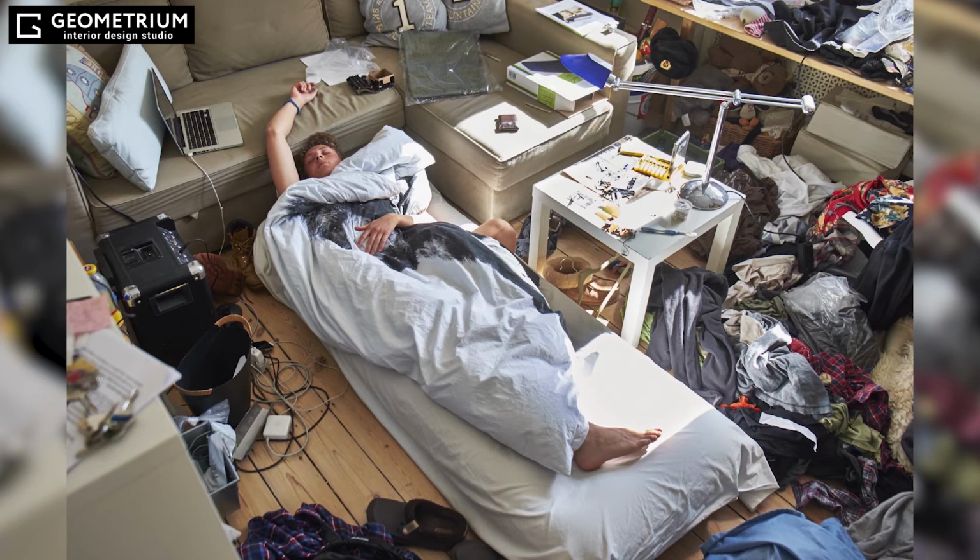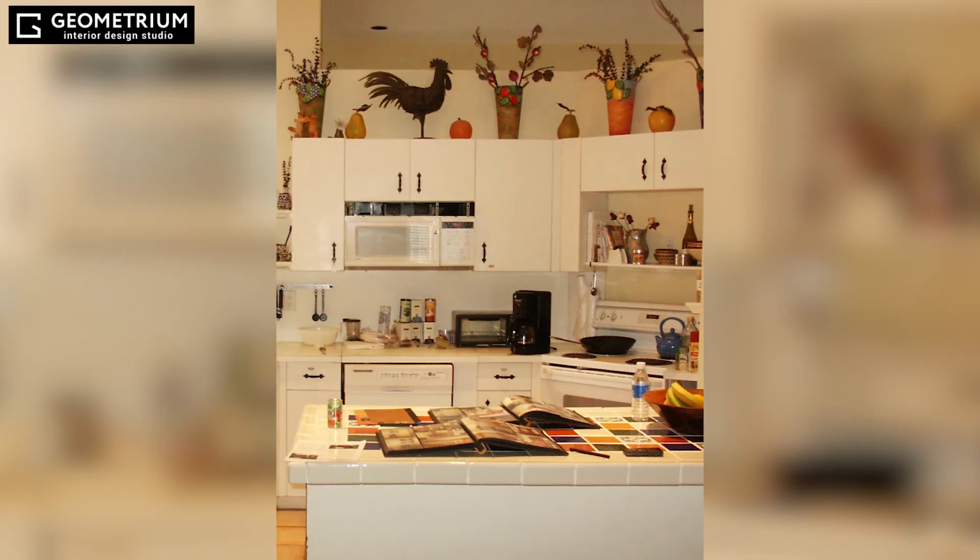The next very important point is about cluttering of interiors. More precisely, you'd better get rid of various objects that should not be visible. Let's say cables or some other stuff. Well, in general, it is called visual noise. As for the cables, what can we do here?